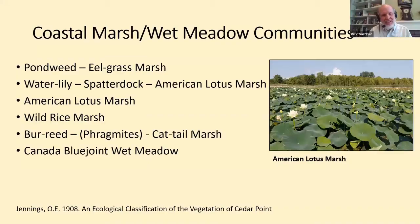Now moving forward to plant communities. Plant communities are a way that we classify and describe what we're seeing on the ground. And when you describe a plant community or association, you use a dominant species as part of the name.